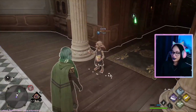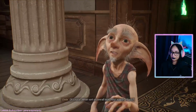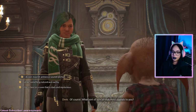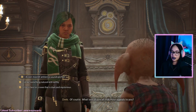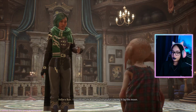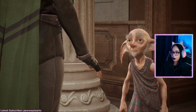Hello, Deke. He's spilling beans all over the floor. Professor Weasley said I should ask you about changing the room's ambiance. Of course. What sort of overall look most appeals to you? Cool moonlit ambiance, natural and earthy, dark and mysterious. Ooh, wait. Do you want dark and mysterious or cool and moonlit? Cool and moonlit. I would like the room to feel as if it's being lit by the moon. Oh, sounds perfect.